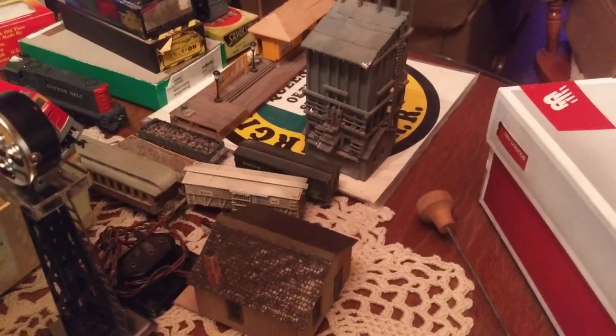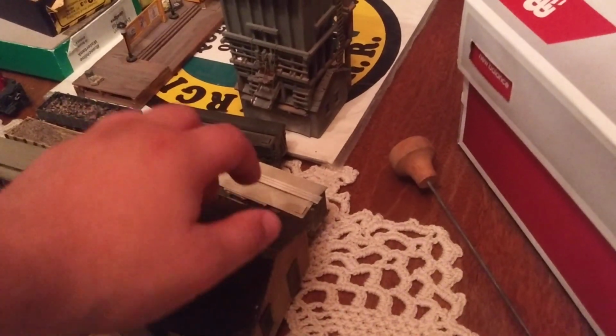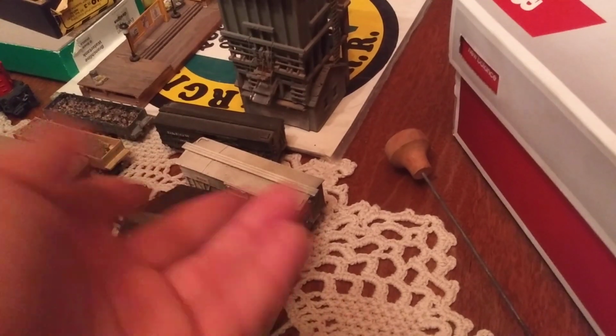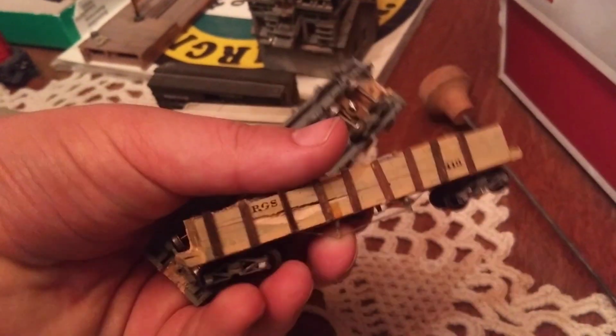Okay, so I guess another big thing about the train show that was actually really surprising is that there was narrow gauge stuff. I actually tripled my narrow gauge car collection. I went from 2 cars to having 6 cars, and here's 4 of them. So I bought a Rio Grande Southern car, Rio Grande stock car. Lift up your camera. Okay, and then I got 2 gondolas, 1 Rio Grande Southern, 1 Denver Rio Grande Western.